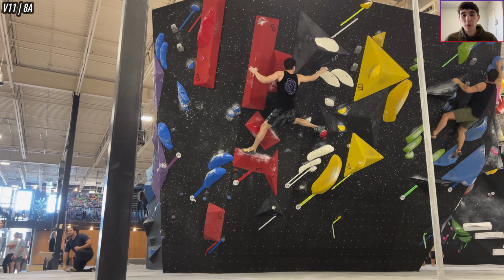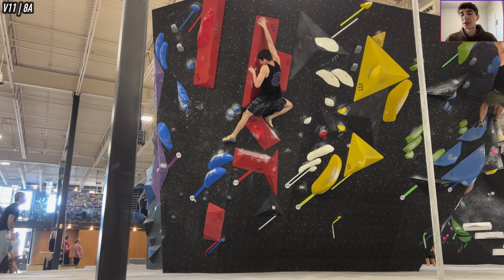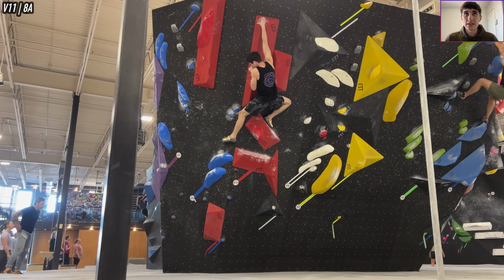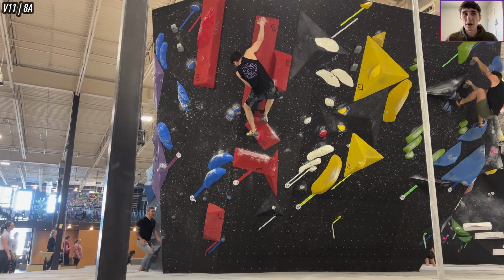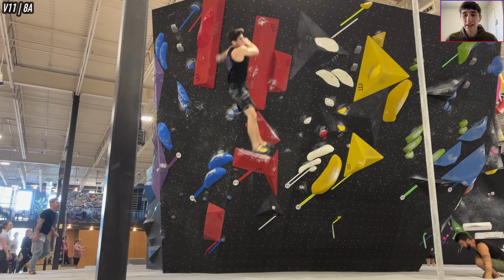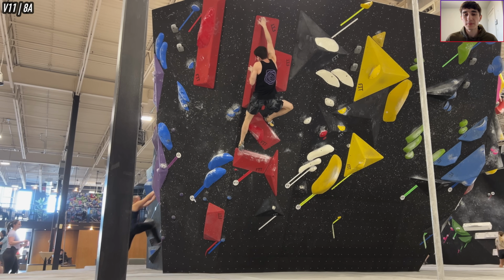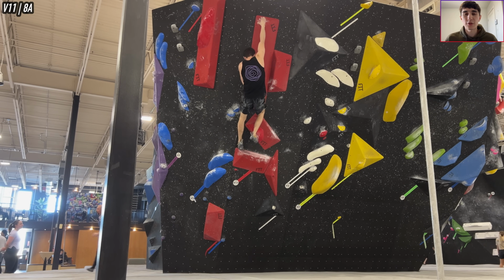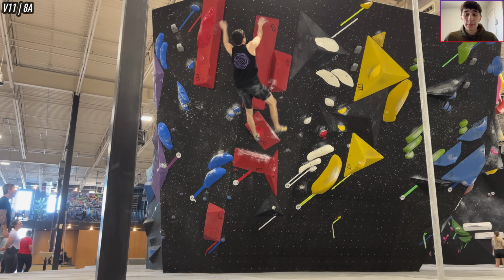So this hold that I have in my right hand right now is quite garbage, and it is that line of flat hold screw-on jibs that are kind of like a dual texture plate with a patch of texture right in the middle. So yeah, it's that super slopey line of flat hold jibs, and so it's really bad.